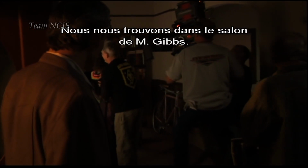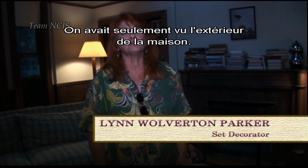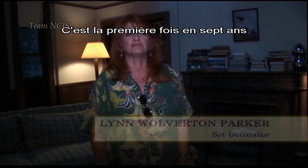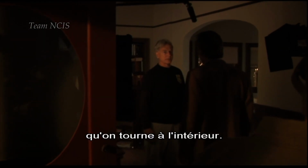We are standing in Mr. Gibbs's living room of his house. We've never seen this house before. We've only seen the exterior. This is the very first time in 7 years we've ever shot the interior.